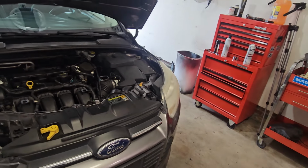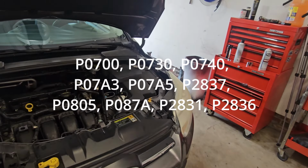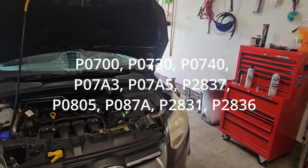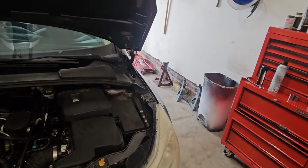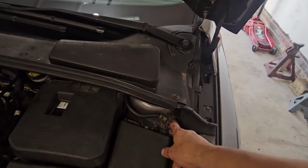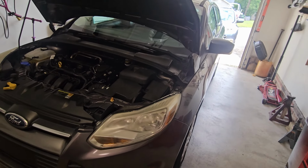Done. I'll post a list of the codes on the screen in case you're curious, but that's how you know if it has a bad TCM. Now, if it's jerking and slipping and you don't have a check engine light, go back to what I'm talking about. Check this ground. That would cause the issue. Or better yet, you need to replace the clutch on it.